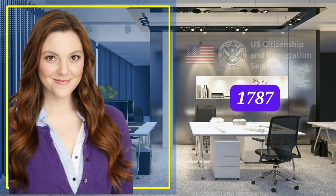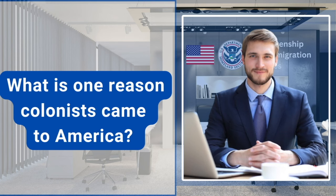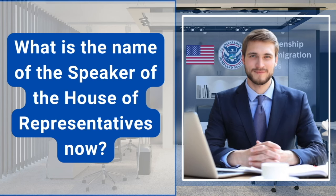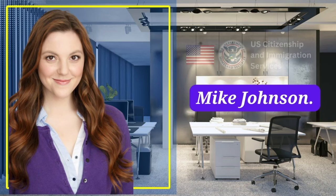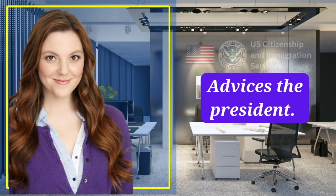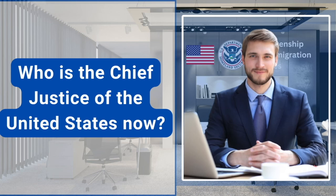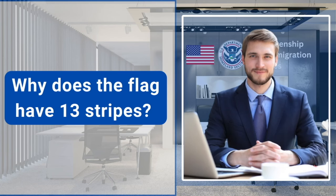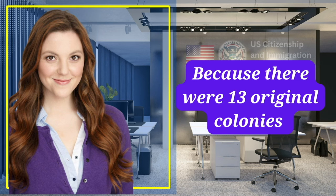1787. What is one reason colonists came to America? Freedom. What is the name of the Speaker of the House of Representatives now? Mike Johnson. What does the President's Cabinet do? Advises the President. Who is the Chief Justice of the United States now? John Roberts. Why does the flag have 13 stripes? Because there were 13 original colonies.